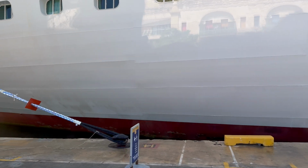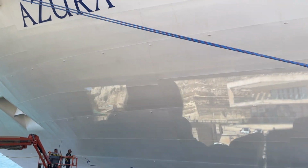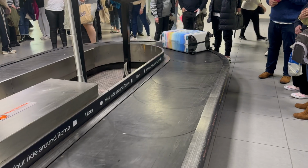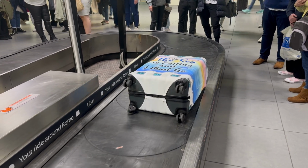So it's time to say goodbye to Azura. Now I have to say the disembarkation process was absolutely seamless. It was so easy, no hanging around. They've got it down to a T. Plus the good thing is when you leave your suitcase outside your cabin, you don't see it again until you're at your UK airport on the carousel.